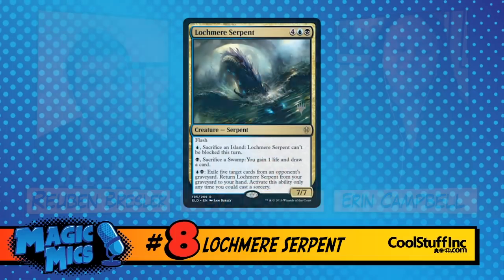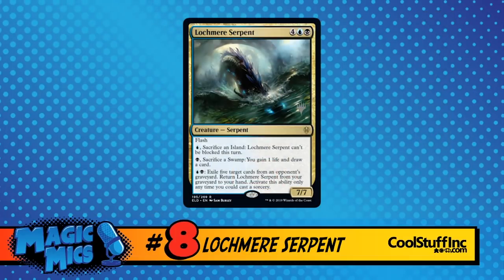So Lockmere Serpent is 4 colorless. It's a blue and black creature, type Serpent, 7/7 with flash. I'm in. You can pay a blue and sacrifice an Island: Lockmere Serpent can't be blocked this turn. You can pay a black and sacrifice a Swamp: you gain 1 life and draw a card. You can pay 1 blue and 1 black and exile 5 target cards from an opponent's graveyard. I read this as my graveyard, like the controller. Return Lockmere Serpent from your graveyard to your hand. Activate this ability only any time you can cast a sorcery.